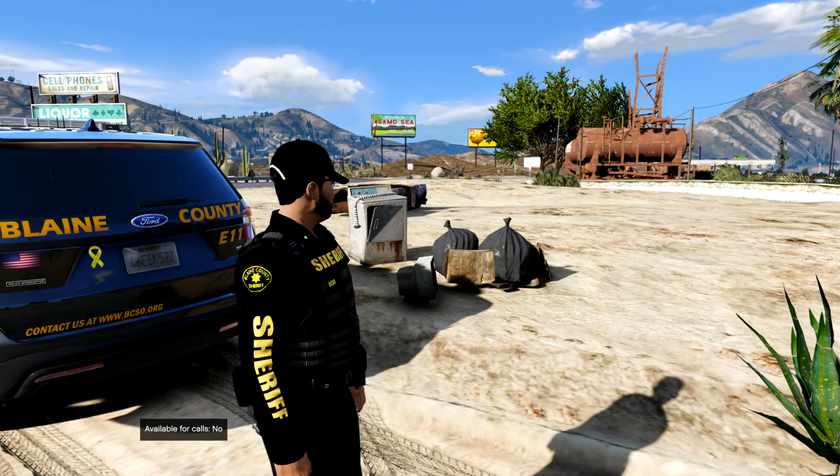Alright, so we can get her away here. Assistance needed on Seaview Road. There we go. Flatbed, backup needed in Grapeseed. All right.